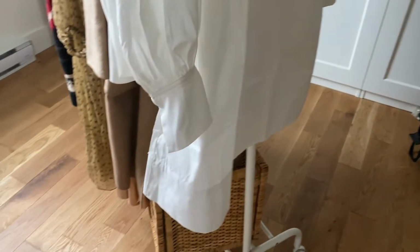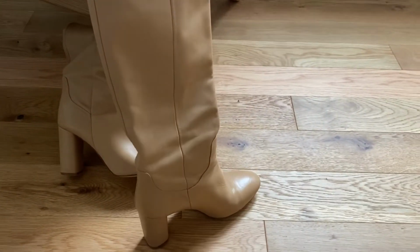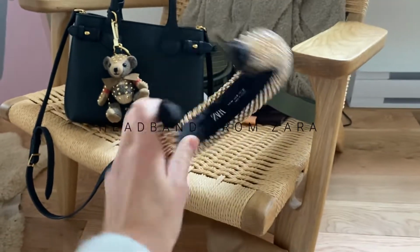Wearing this, and I'm gonna wear these boots from Zara. Just a simple look, and I think I'm gonna go with my favorite headband from Zara.